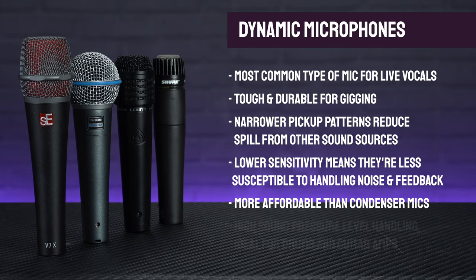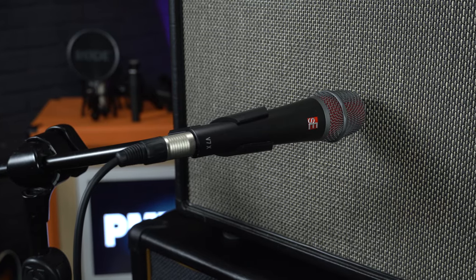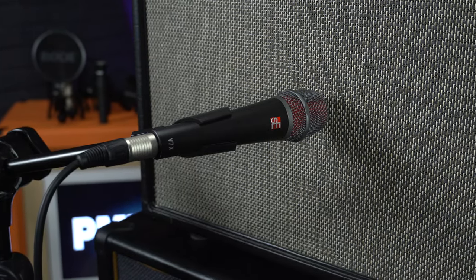The design of a dynamic mic also means that they naturally handle high sound pressure levels really well. So along with live vocals, mics such as the SE Electronics V7X are also perfect for close miking loud sound sources such as drums, guitar cabinets and brass instruments.